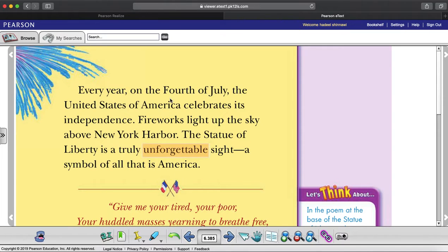Finally, every year on the 4th of July, the United States of America celebrates its independence. Fireworks light up the sky above New York Harbor. The Statue of Liberty is a truly unforgettable sight, a symbol of all that is America.